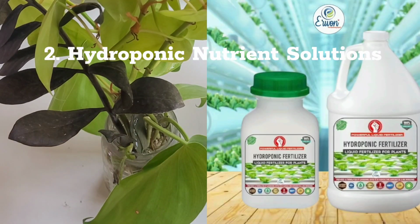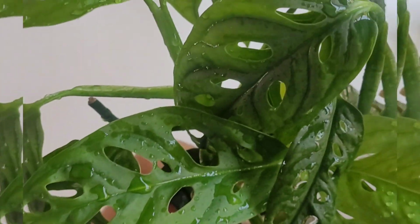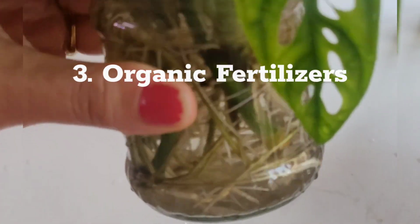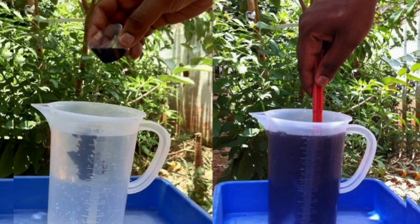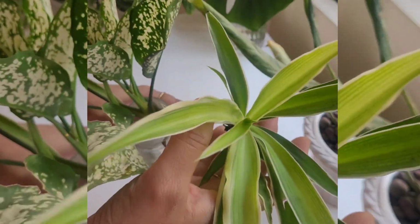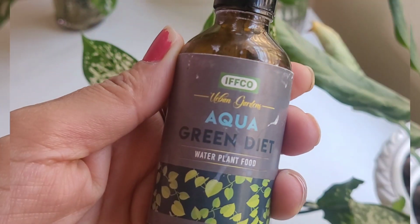Second is hydroponic nutrient solutions, specifically designed for plants growing in water. They are a great choice here. It's a complete nutrient solution and helps in both root and leaf growth. Third are organic fertilizers. If you prefer a natural option, you can use diluted organic solutions like liquid seaweed fertilizer. This is gentle and provides micronutrients like iron and calcium. It's important to use the right amount of fertilizer, so always dilute it according to the instructions.